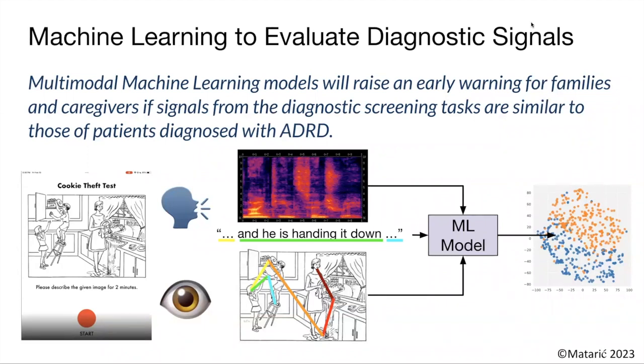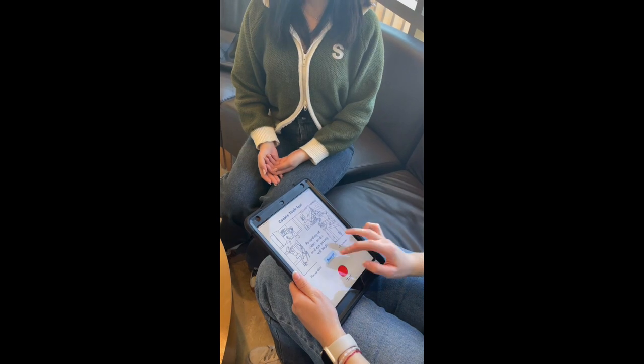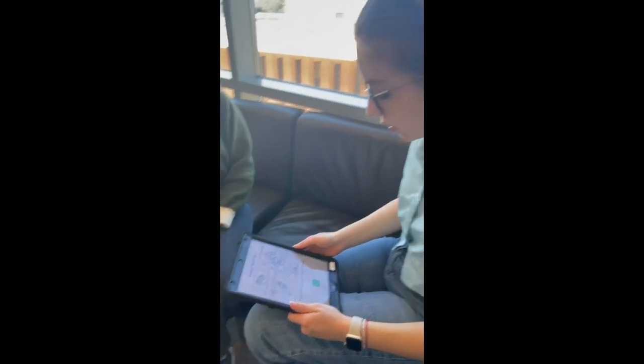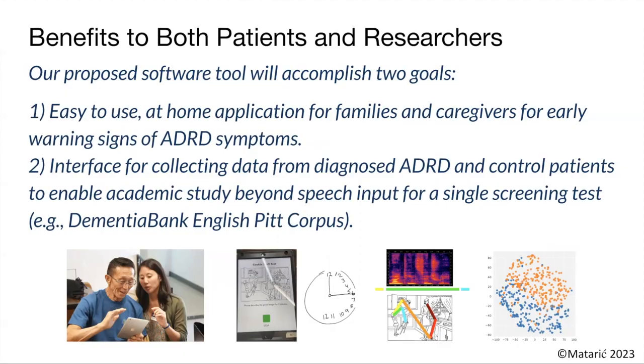With funding from A2, we're developing a more comprehensive application that uses more standard screening tests for dementia and enables us to collect both speech and eye gaze information during the giving of those tests. The app will have 2 key capabilities: convenient early flagging of ADRD symptoms based on speech and gaze, and a simple data collection interface to facilitate research and clinical diagnosis for other teams. Collecting these data through our app will allow us to produce both publishable clinical research and an expanded data set for training improved machine learning models for ADRD.